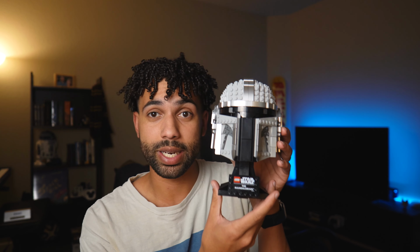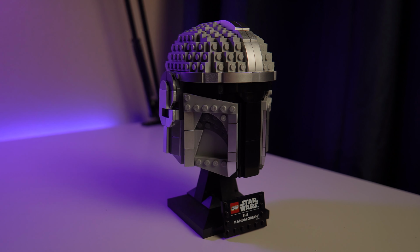So all the Lego sets are built. I had a very good time. I just love building Legos. The first set I built was the Mandalorian helmet. There aren't really any big complaints about this.